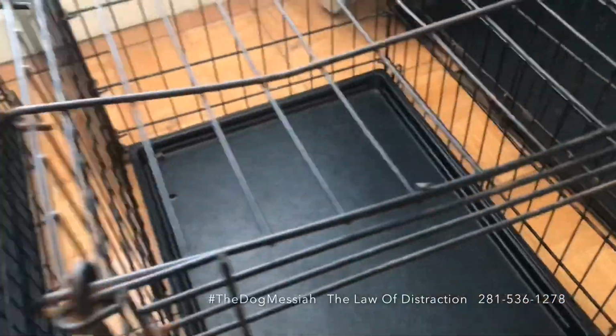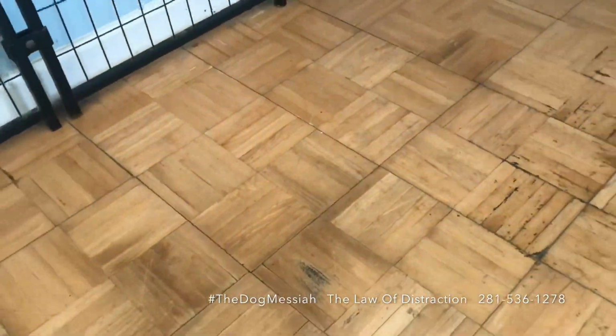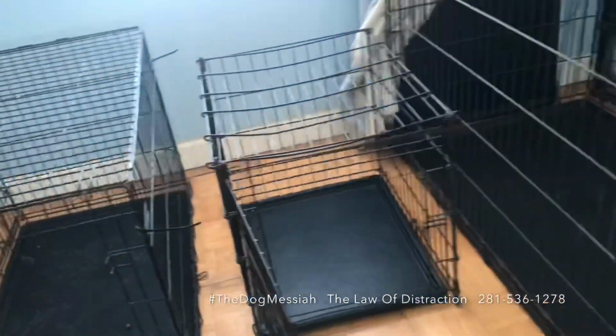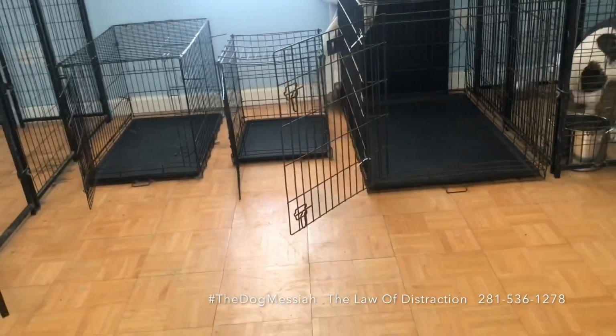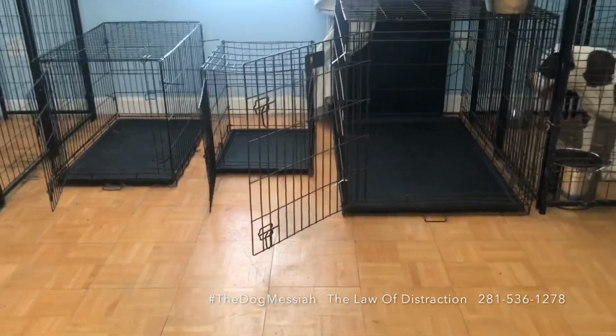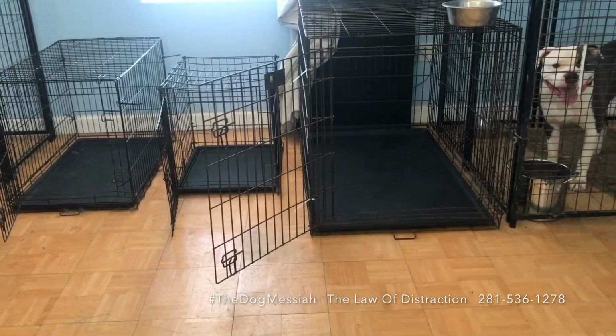Toss one in there. Even if a dog isn't going in there, I'm gonna leave all the doors open, toss another one in there, toss maybe 1 or 2 in here. So inside every kennel, there's a surprise. This encourages them to go into their kennel and think of the kennel as their own personal space, and they'll even fight over a kennel, right?